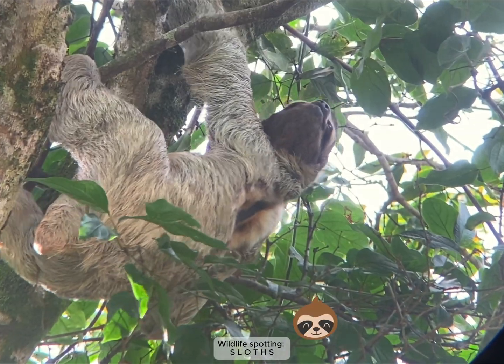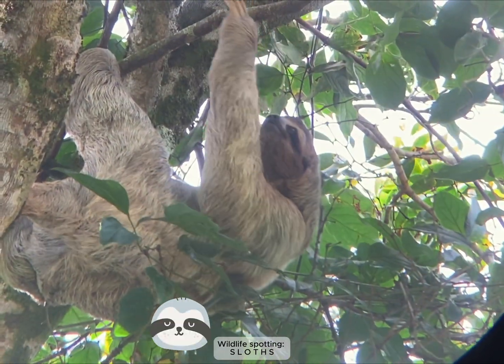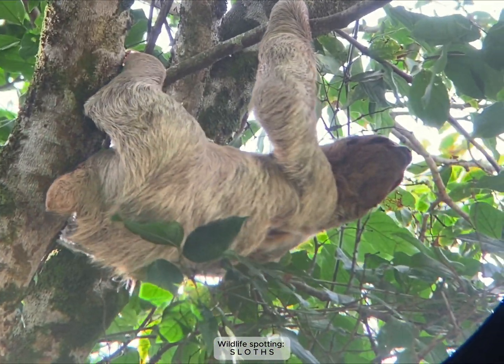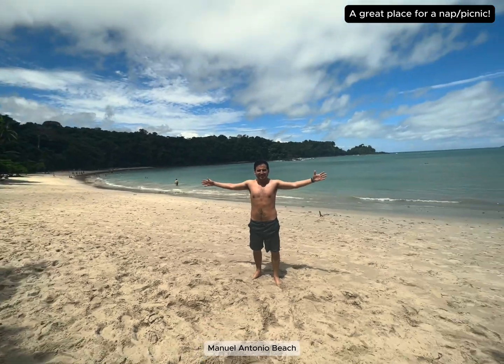But obviously the highlight of Costa Rica is the sloths. So I think this is where a guide would be really great so that you can actually learn more specific information about the sloths, but we were still able to see them without a guide. After that, we went to the beach and just hung out for a few hours before our kayaking tour.